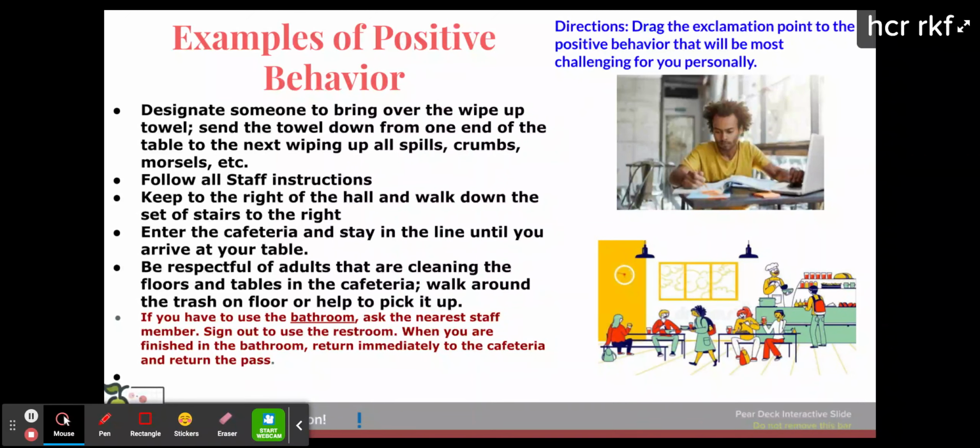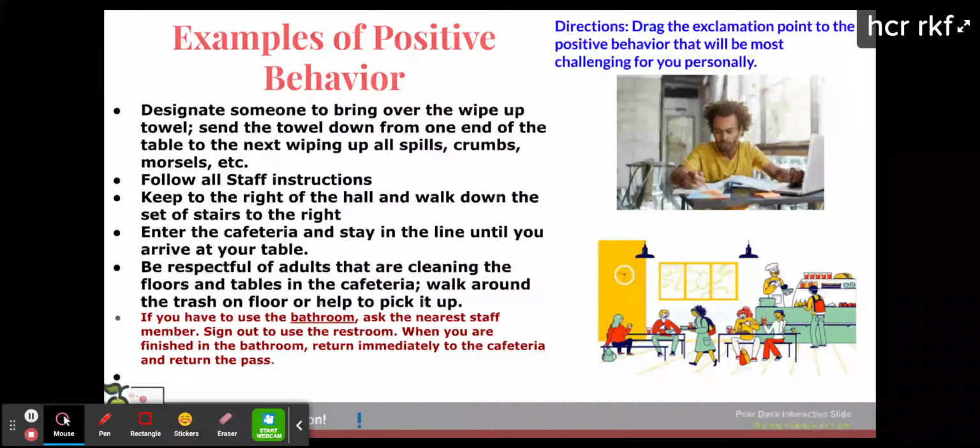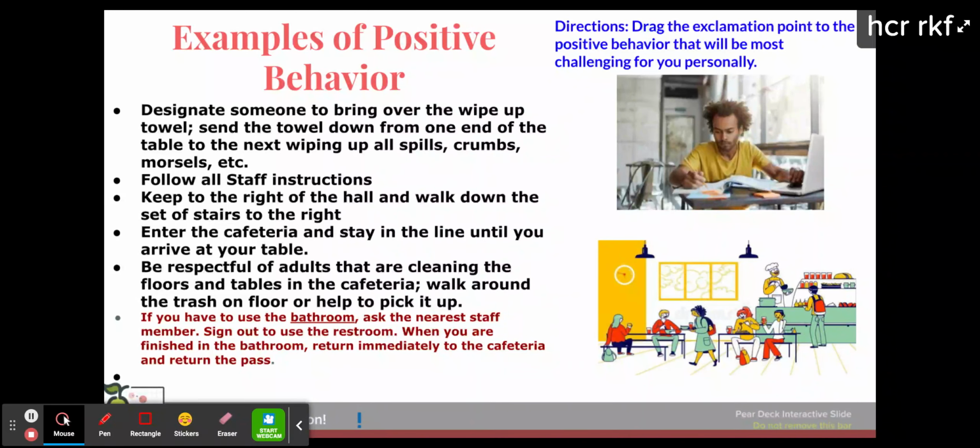Designate someone to bring over the wipe up towel. Send the towel down from one end of the table to the next, wiping all spills, crumbs, or morsels. Follow all staff instructions. Keep to the right of the hall and walk down the set of stairs to the right.